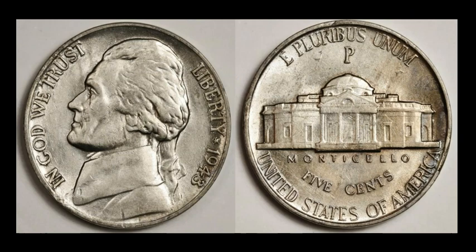Okay, so this one's cool. It's a Red Book variety. It's a Cherry Picker's Guide variety. It's a 1943 P Silver War Nickel, and the coin looks to be in high grade. It was actually advertised on the seller's listing as being AU to mint state.